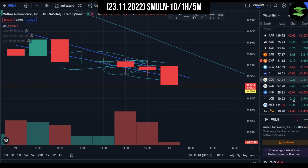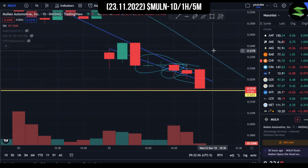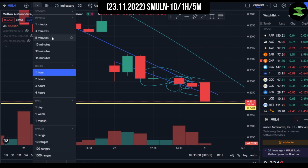Tesla is performing well. Lucid is going up. And Ford is a bit down, but that probably doesn't matter. 22.10. Will we break 22 cents? Well, it seems like we will. But to analyze that, let's quickly jump onto the 5-minute chart so we can even see the pre-market data.